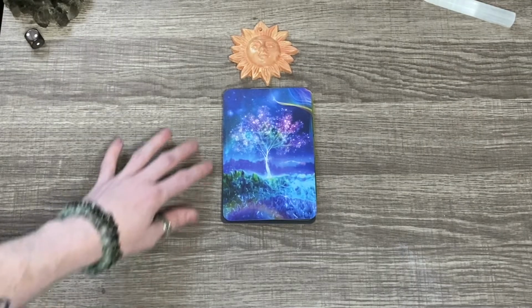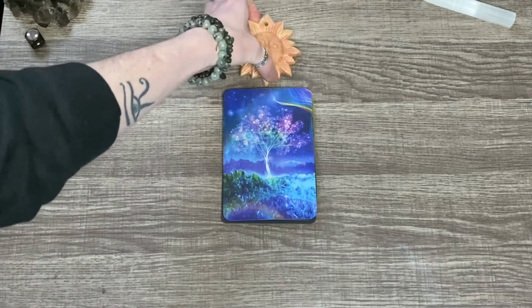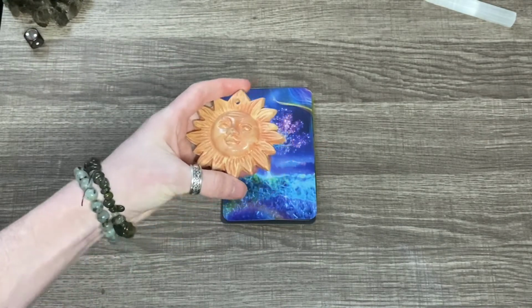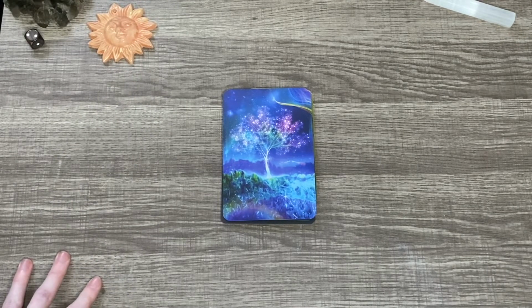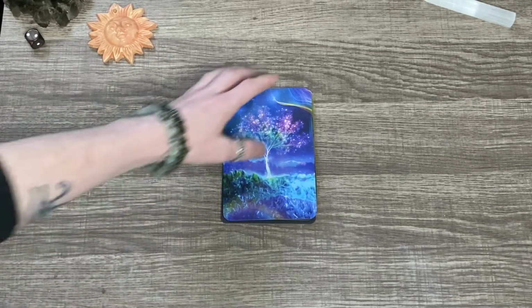Hello, group number 3. If this is the one you picked because of group number 3, or because you liked the sun charm, then this is going to be your November 2020 reading. I'm super stoked to see this. The last 2 groups have been very interesting in a very good way, so I'm very stoked to see how yours is going to be going for your November.